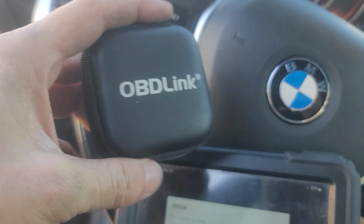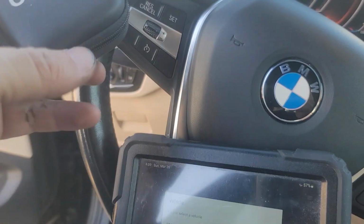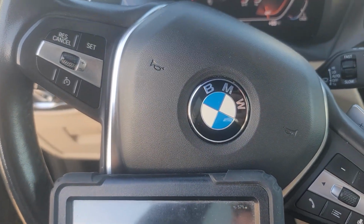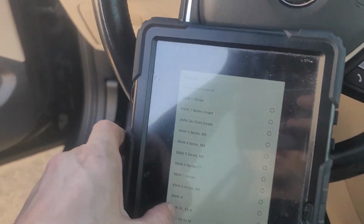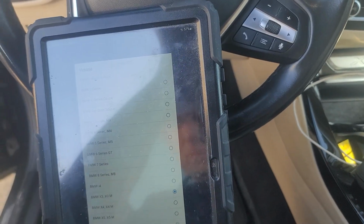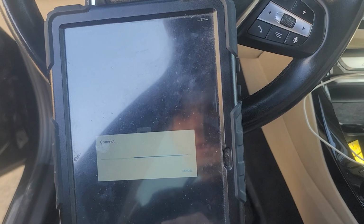So let's see. I'm using an OBDLink MX Plus that I use for programming things on my Dodge. So let's look. Let's see. It asked what it is.